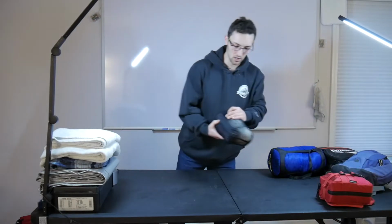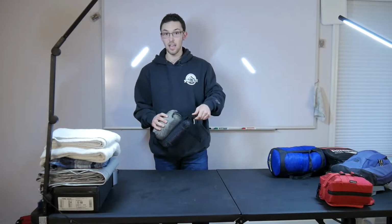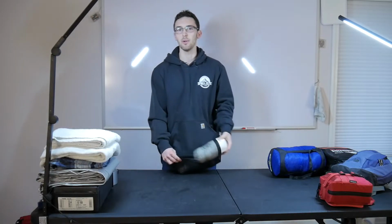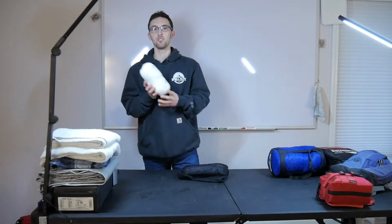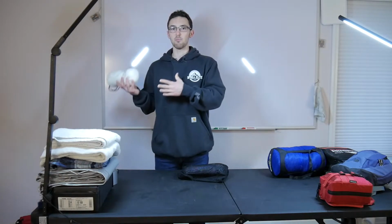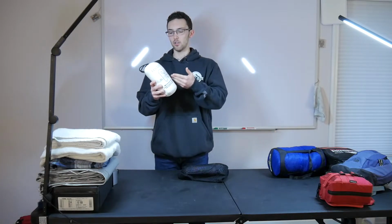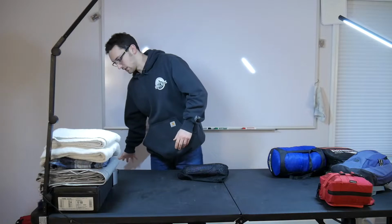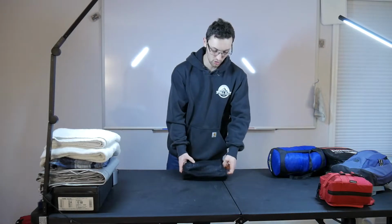So, moving on, I have a liner. Now, a liner is something that I wouldn't say is a requirement, but something I like to take just because oftentimes when I'm doing outdoorsy things, I'm very dirty. And as I just mentioned, that's a summer bag. So this can offer a little bit of extra warmth, and it's a great addition to my car setup.